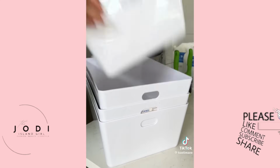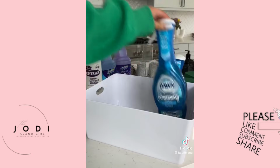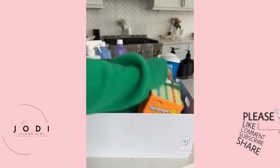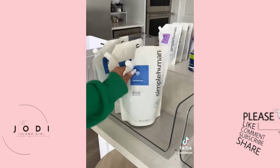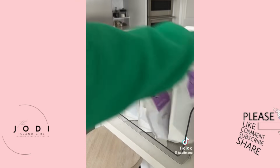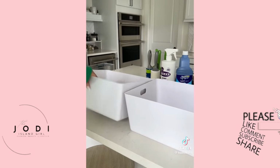Next up, bathroom. Dish products. Okay, next up is dish and hand soap. Okay, lastly, we're gonna do floor cleaners and dusters.